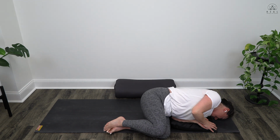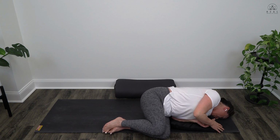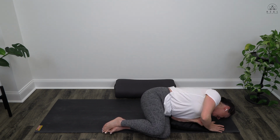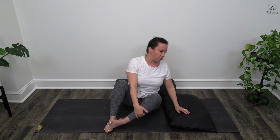Slow inhale in. Exhaling out. And inhaling in. And exhaling out. Finally, keep your head rotated left, the bottom elbow, top hand. Take a deep inhale. And then as you exhale, push yourself up into easy pose.